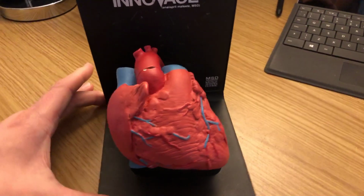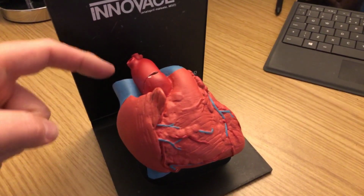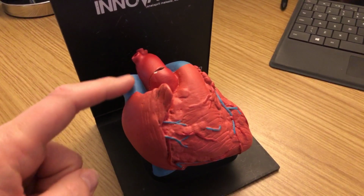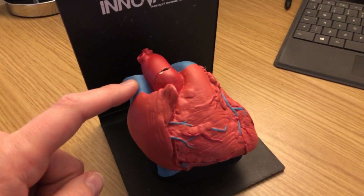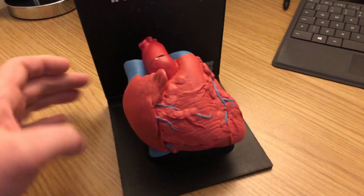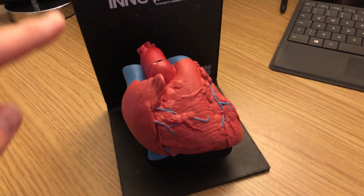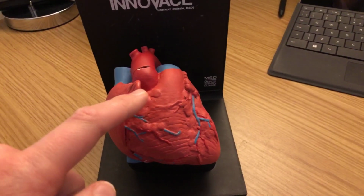And then the blue represents how when the blood comes back, it's got much less oxygen in because it's been used up, and it's much more full of carbon dioxide, and it will come through the right hand side of your heart and then back into your lungs to then start again to get more oxygen back into the blood.